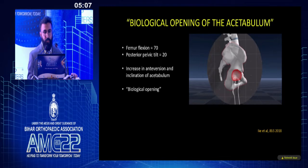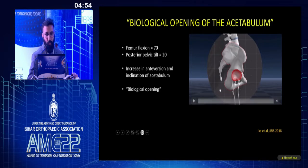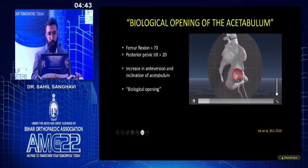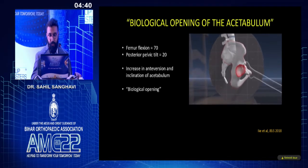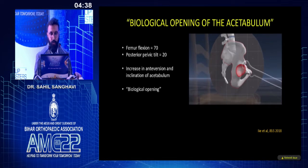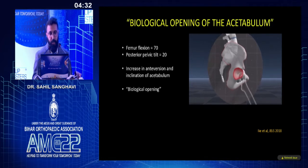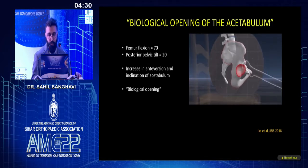The most important concept is the biological opening of the acetabulum. So when we go from the standing to the sitting position, it's not that the femur flexes 90 degrees. The femur only flexes 70 degrees, whereas there is a posterior pelvic tilt of 20 degrees. So if you see in this video, as the femur is flexing, the pelvis is tilting posteriorly by 20 degrees, and the lumbar spine goes from lordosis to a flat back or a kyphotic posture. And there is an increase in the anteversion and inclination of the acetabulum, which is known as the biological opening.